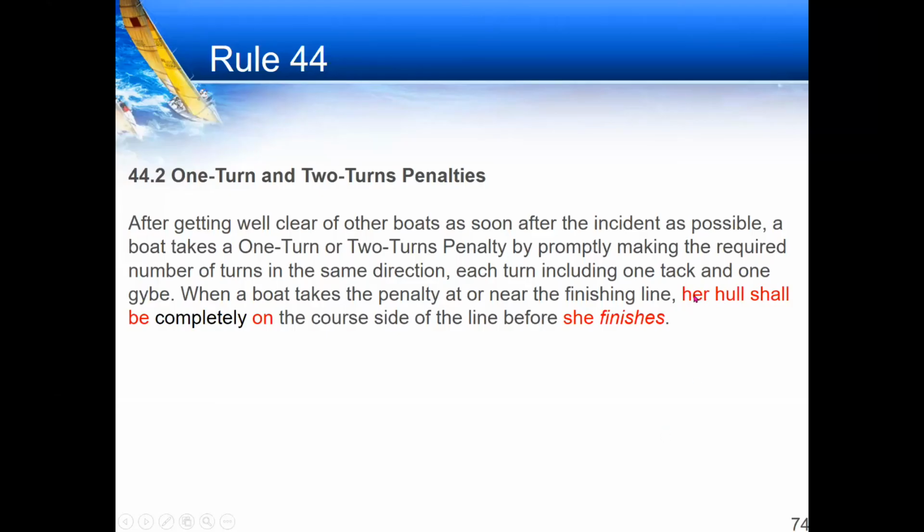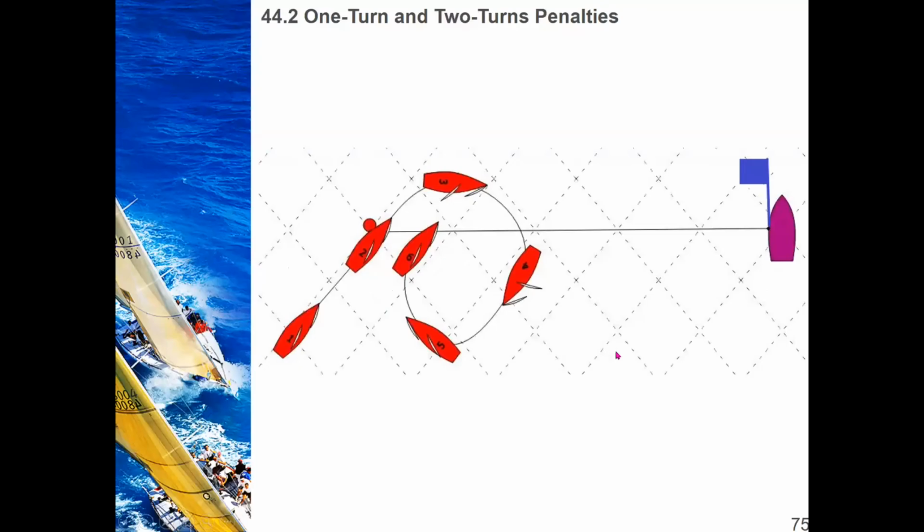Okay, so back to 1 and 2 turns penalty. Let's take a look at this finish line scenario. All right, and here we are. Red comes up and her bow crosses and she finishes. A millisecond later, after she finishes, she touches the mark. Has she broken a rule? Yes. And she must take her penalty turn.